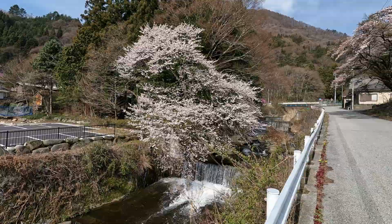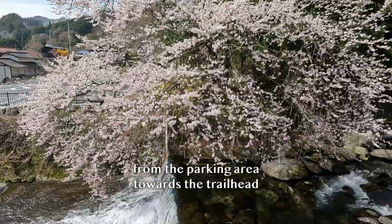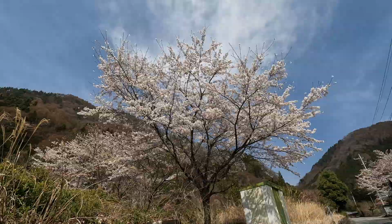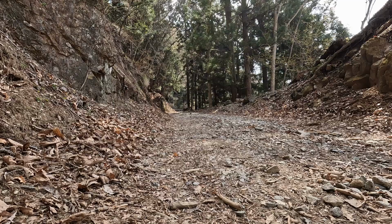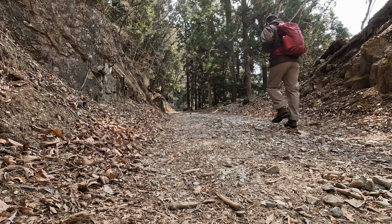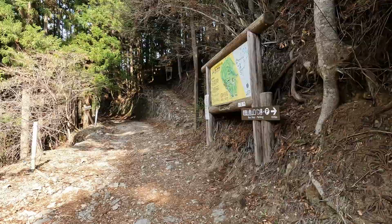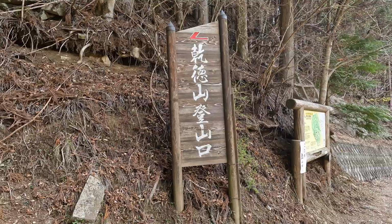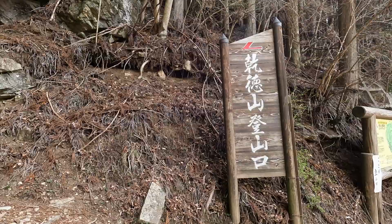The hike starts on a paved road from the parking area towards the trailhead. This is the trailhead going to Mount Kentoku. From the trailhead, the steep hike begins.